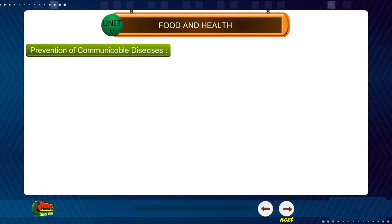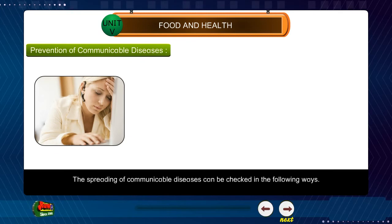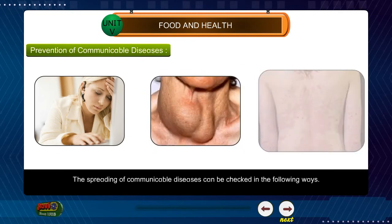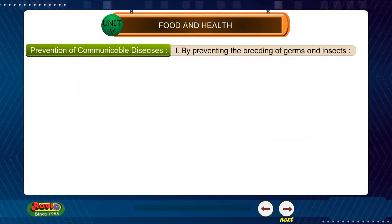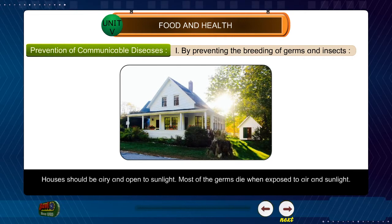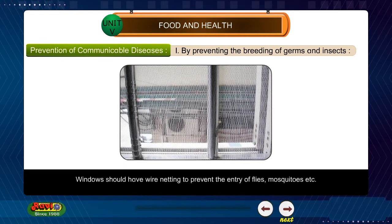Prevention of communicable diseases. The spreading of communicable diseases can be checked in the following ways. 1. By preventing the breeding of germs and insects. Houses should be airy and open to sunlight. Most of the germs die when exposed to air and sunlight. Windows should have wire netting to prevent the entry of flies, mosquitoes, etc.